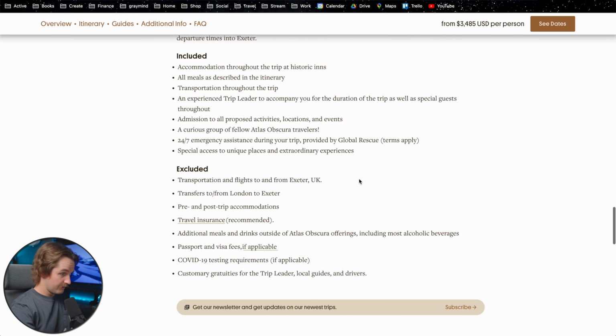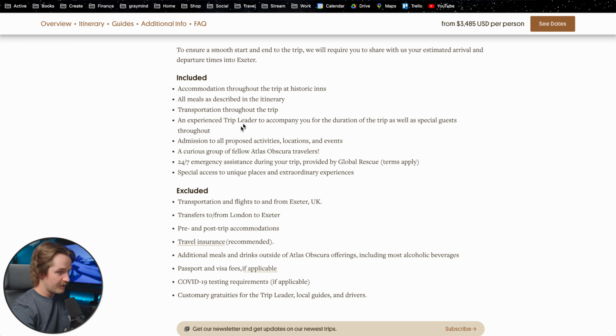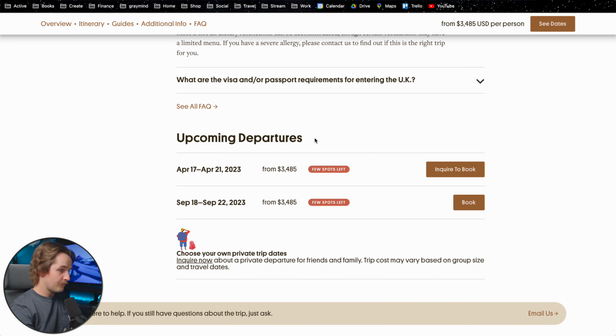This section I feel like does a really good job of breaking down what you can expect when you pay Atlas Obscura, in this case the $34.85 USD, and then what you're going to have to budget for outside of that. So for this one, for example, it says accommodations throughout the trip at historic inns are included, meals, various transportation it looks like. Excluded it looks like are transportation and flights to and from the starting point, pre and post trip accommodations, so probably like hotels before and after the start of the trip, travel insurance and so forth. And then upcoming departures, so you can see when this trip will actually take place.